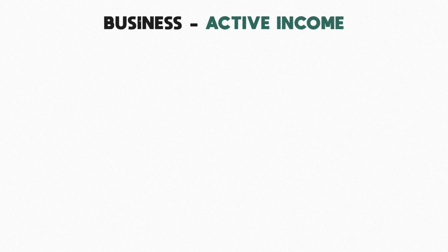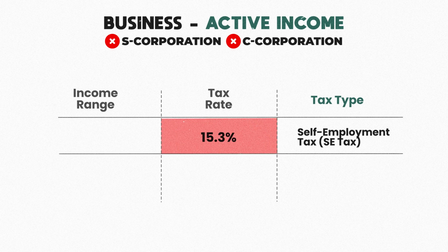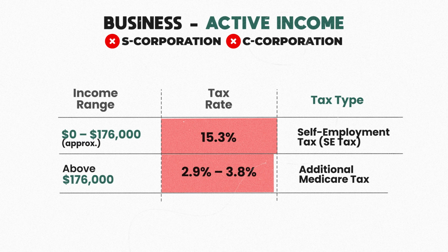If you earn active income through a business and you are not taxed as either an S corporation or a C corporation, you will pay a 15.3% self-employment tax on up to about $176,000 of your self-employment income, plus another 2.9 to 3.8% on all of your self-employment income beyond that level. When your business is earning over $50,000 in net income after all deductions, an S corporation can be highly beneficial, and in some cases, a C corporation can be the best option for you as well, depending on the circumstances.